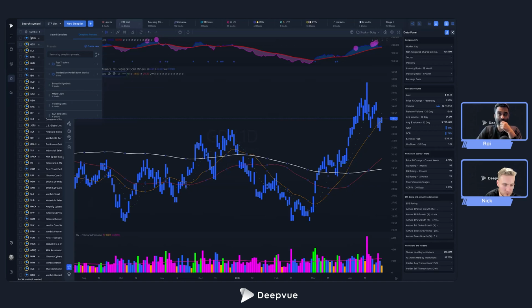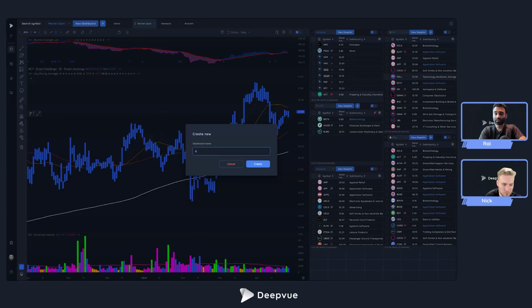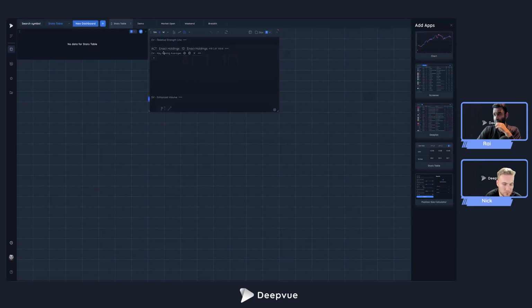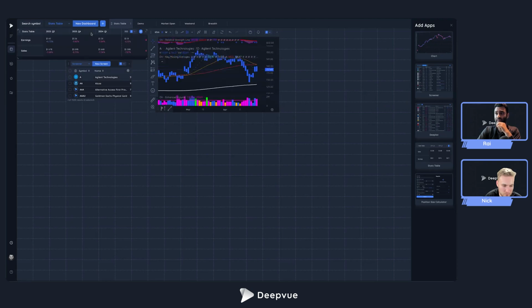Stats table is already part of dashboard. If you go to dashboards, let's create a new dashboard. Call it stats table. You can copy this over. So I have a stats table right here. You could resize it to any size you want. You could connect it to a chart as well. And then we could have a screener. I click A. Now we have data for A right here. So it's already part of the dashboard, Mike.